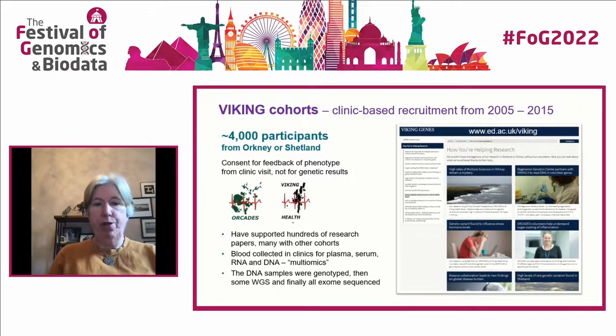First of all, I'll tell you about the original VIKING cohorts. This was clinic-based recruitment for approximately a decade, ending in 2015. And that work resulted in 4,000 participants living in Orkney or Shetland. In these cohorts, consent was taken for feedback of the phenotype that was collected at the clinic visit, but not for genetic results. These cohorts over time have supported hundreds of research papers, many with other cohorts, and the blood that was collected in the clinics has been converted into plasma, serum, RNA and DNA, allowing multi-omics.